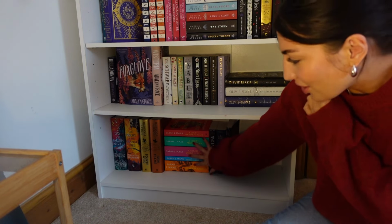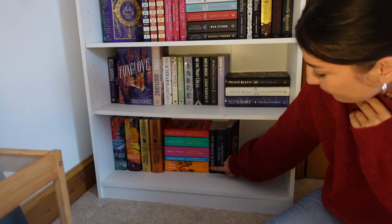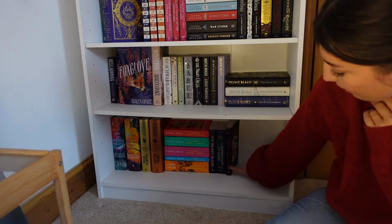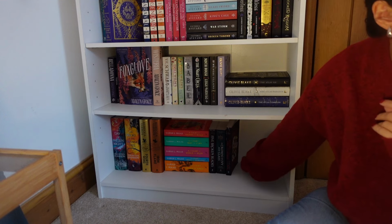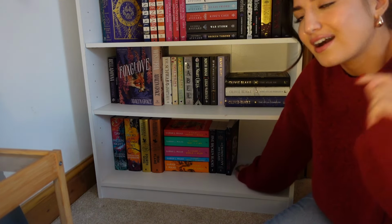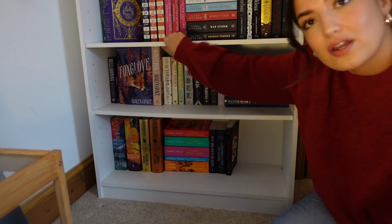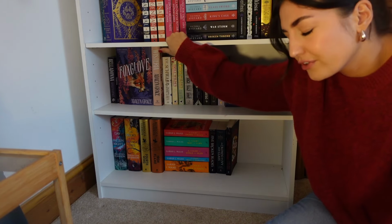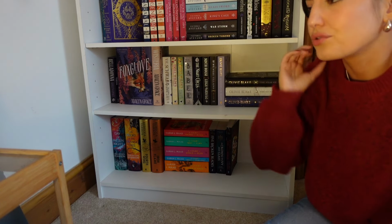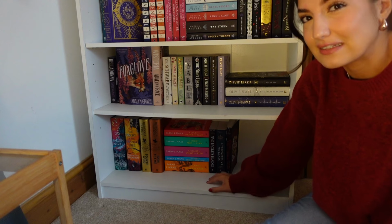But yeah, so we have ACOTAR here, and then Five Broken Blades, A Crown of Ivy and Glass, The Witches at the End of the World, and then I recently got Lightlark, and I have just been keeping Lightlark here. I don't know if that's going to be its permanent home, because obviously it is a YA fantasy, but then I won't have enough room for the full series on that shelf, so I'm not too sure where it's going to go. But that is my current fantasy collection.